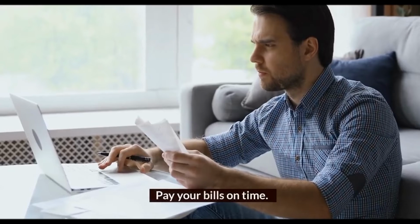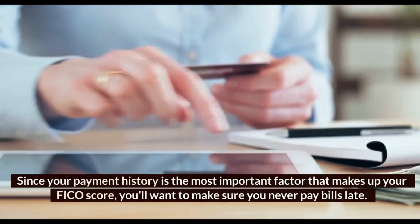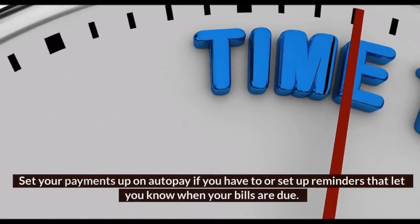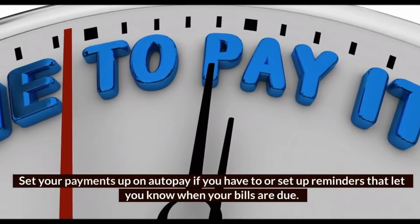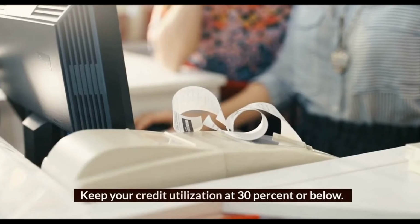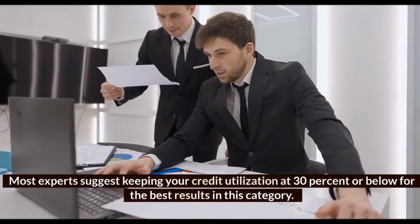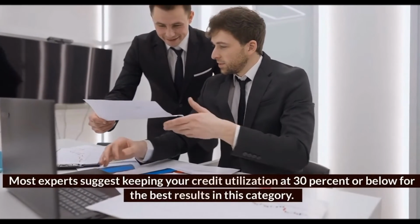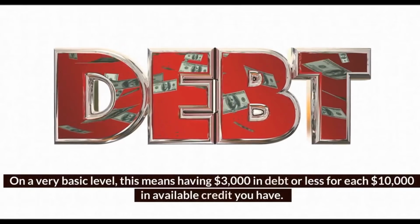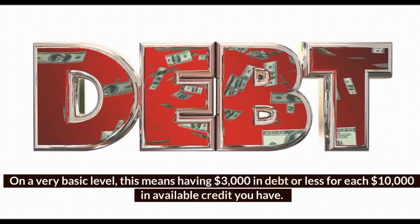3 tips to improve your credit score. Pay your bills on time. Since your payment history is the most important factor that makes up your FICO score, you'll want to make sure you never pay bills late. Set your payments up on autopay if you have to, or set up reminders that let you know when your bills are due. Keep your credit utilization at 30% or below. Most experts suggest keeping your credit utilization at 30% or below for the best results in this category. On a very basic level, this means having $3,000 in debt or less for each $10,000 in available credit you have.